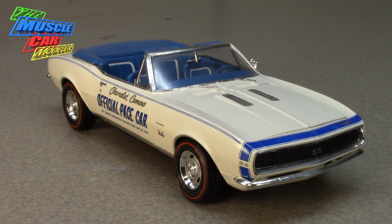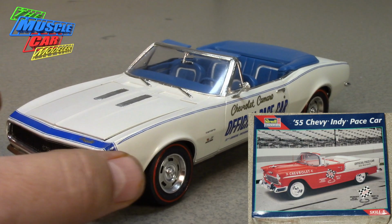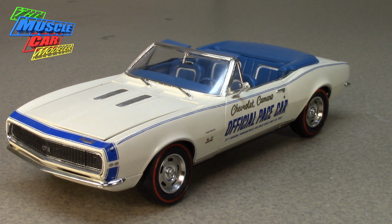When it comes to Indianapolis, this was actually the third time that Chevrolet paced the race, and they were invited to do that, and the Camaro was chosen. The first time that happened was actually in 1948 with a Fleetwood. I haven't really looked into that specific car. The second time was the 1955 Bel Air convertible, which Monogram offered a kit of, and I built one, and I featured that on the channel. So you can go in my history and look that one up.